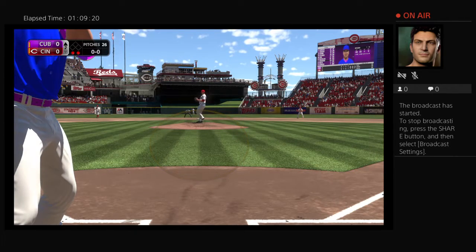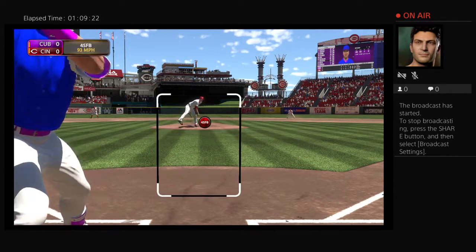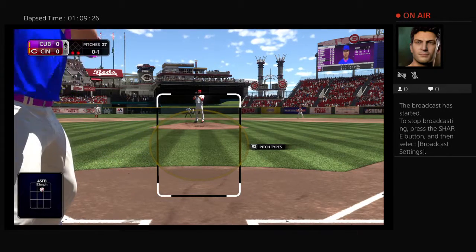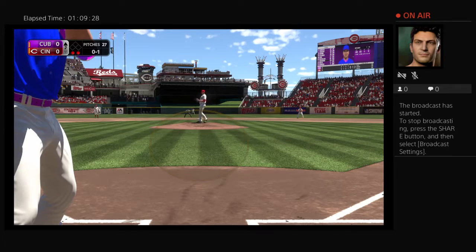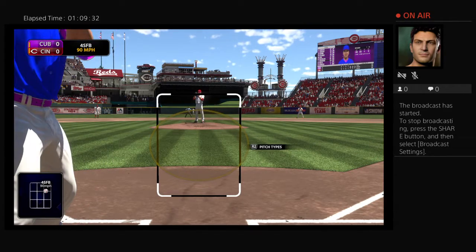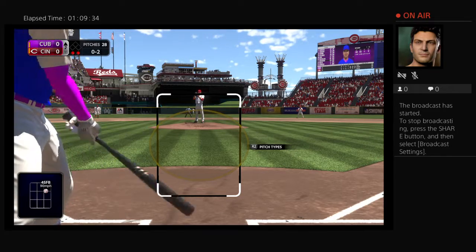He'll work on keeping this top of the second alive. And a high strike to begin the at-bat. It's 0-1. Yeah, I'm shocked he let that first pitch go right there. High fastball, but usually those ones travel the furthest. Fastball called for strike 2.